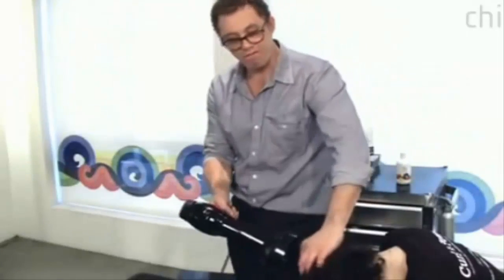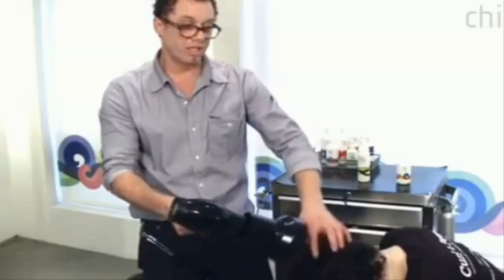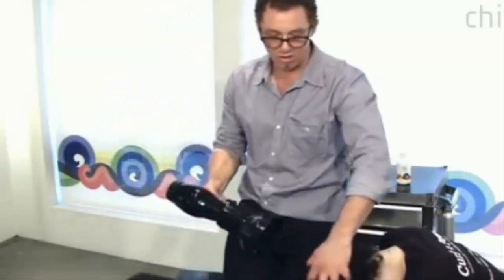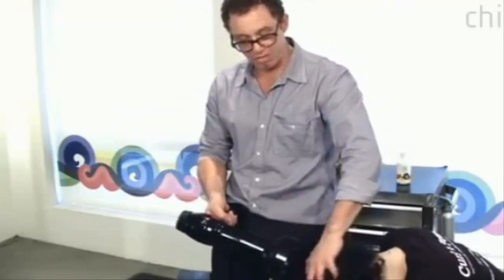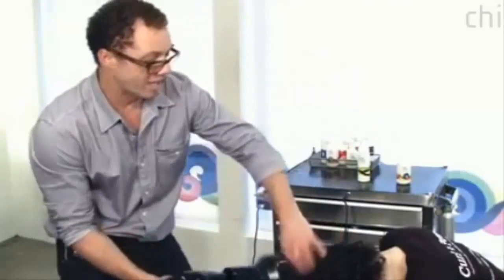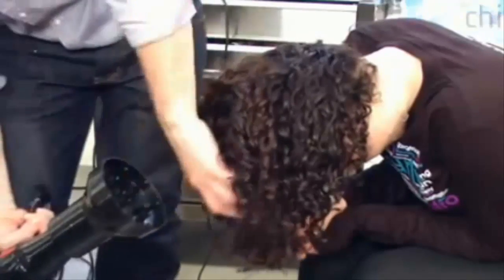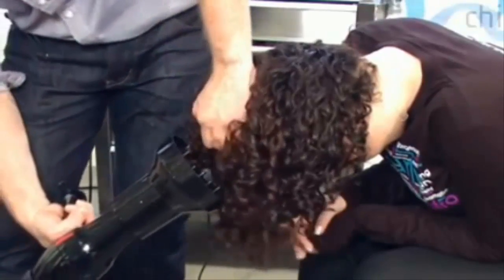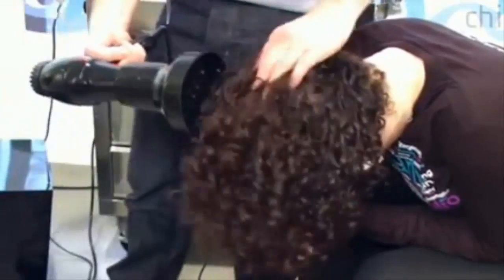And when you're going for more volume in your curls, it's better to get it while the hair is flipped over, so you get your volume from this area in the back. You don't want to disturb the curl pattern on the surface. So it's best to get as much fullness back here. And refrain from touching the hair around the front.